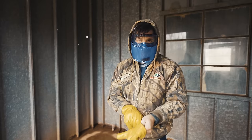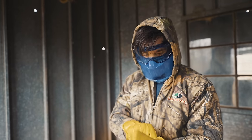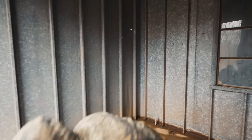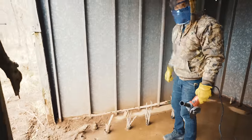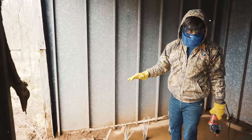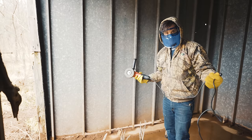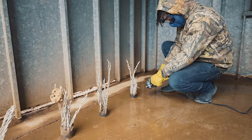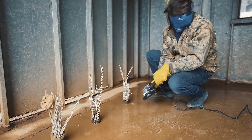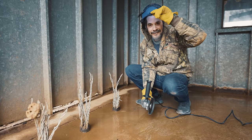Let's do this. All right, so we're gonna start safety first. We got some masks on. We're going to use this grinder and try to grind these off. Hopefully it'll work good. We don't know. We're running off the generator, should be fine. There's only one way to find out. Hopefully we can get it. Maybe some more gas in the generator?